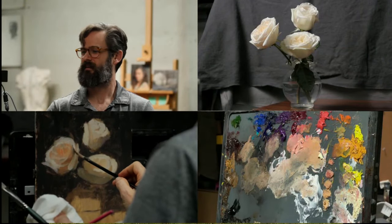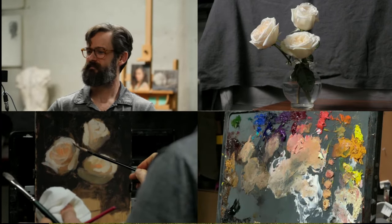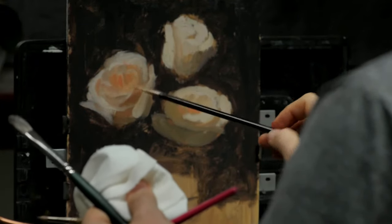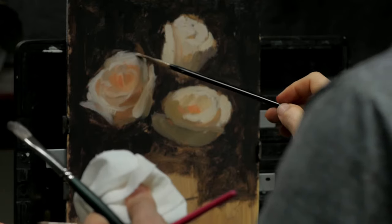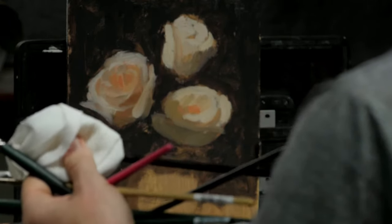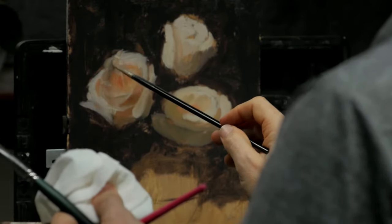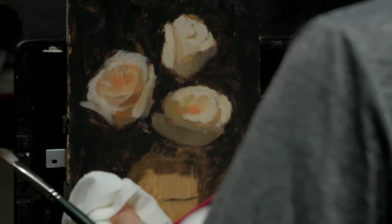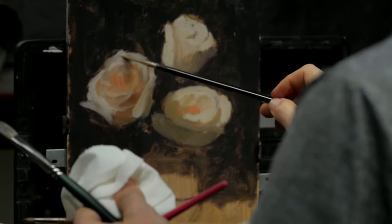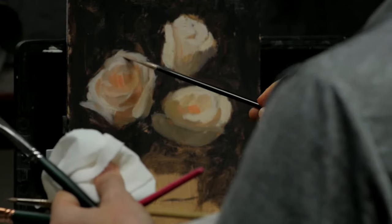Emily asks, do you try to do each petal you're seeing or combine them and do general shapes? I will combine them if they're all clustered together and it's hard to understand the nature of the edges. But at the same time, if I can see clearly where a petal is supposed to go, then in my painting style I definitely want to paint it as I see it.